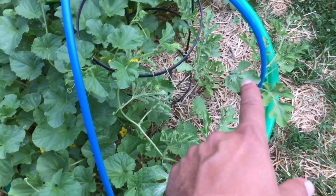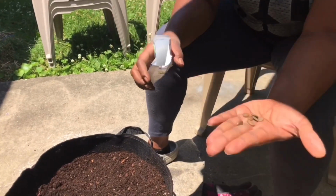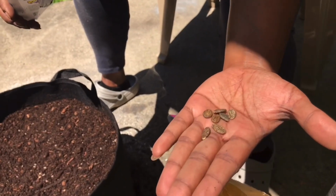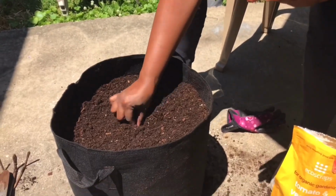But these are the watermelon. And one week ago, we planted the seeds of watermelon. What did that cost? $2.19. $2.19 for 7 seeds. So $2 and some change for 7 watermelon seeds that can potentially grow you a 30 to 50 pound watermelon.